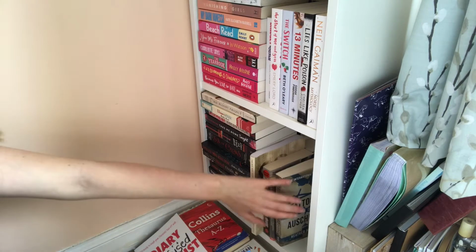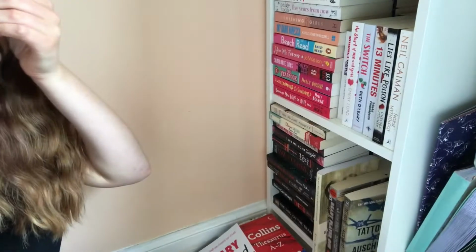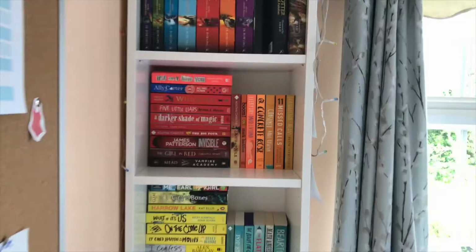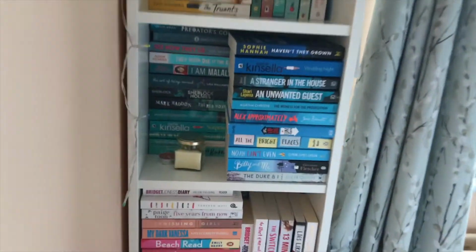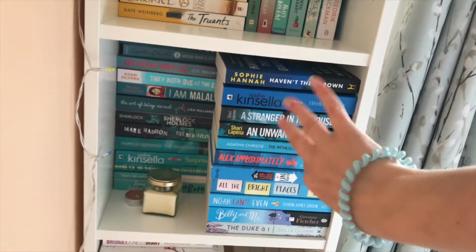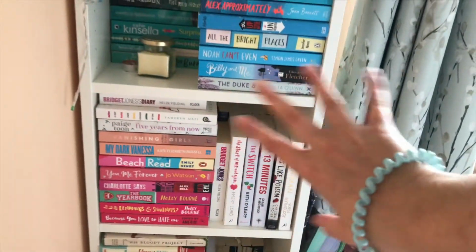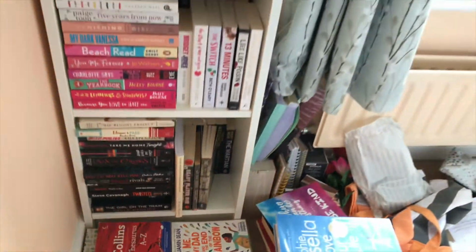Ta-da! Done, I think. Yes! Right, I'll show you the full shelf now. So we've got reds and oranges, yellows into greeny blues. I actually quite prefer this because then you couldn't see the really weird pale ones behind. And then the only downside is you don't get the purples at the back, but oh well. Pinks, whites, then blacks, and then the weird brownish ones.